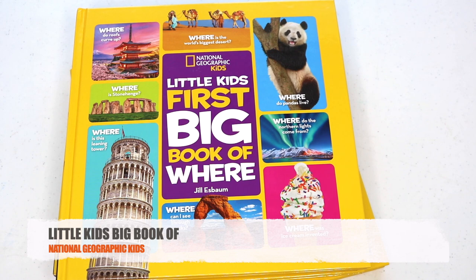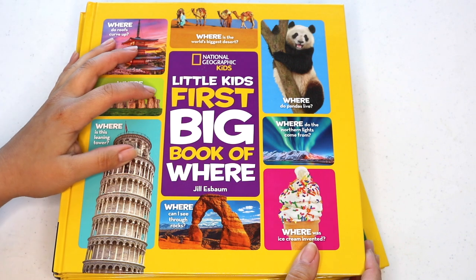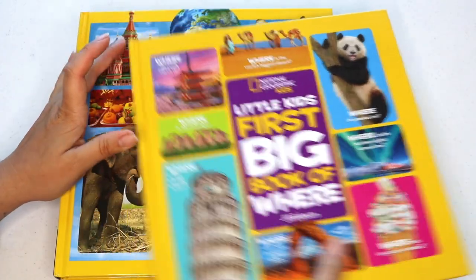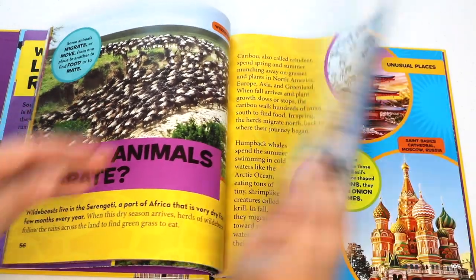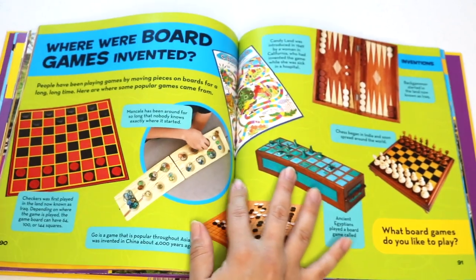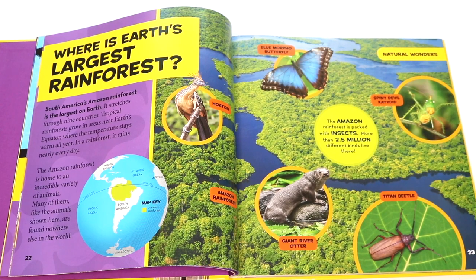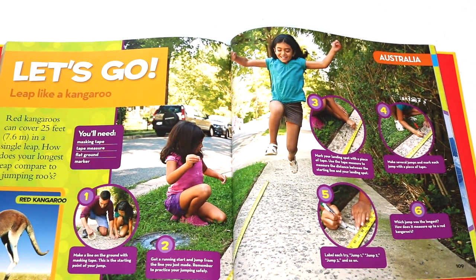This resource is newer to us, but it's been loved on so much the past few weeks that I had to include it today, and it's the Nat Geo Kids Little Kids First Big Book series. We have Where, the World, and Why. The Big Book of Where takes the reader through a worldwide journey of unusual places, inventions, animals, and natural wonders. Where is the Earth's largest rainforest? Where is the biggest rock on Earth? The Big Book of the World is a great introduction to people, places, weather, and cultures.